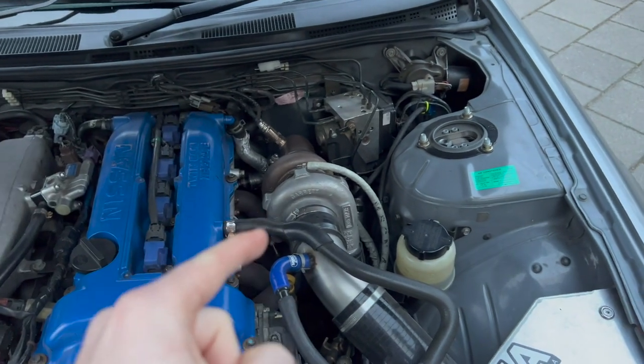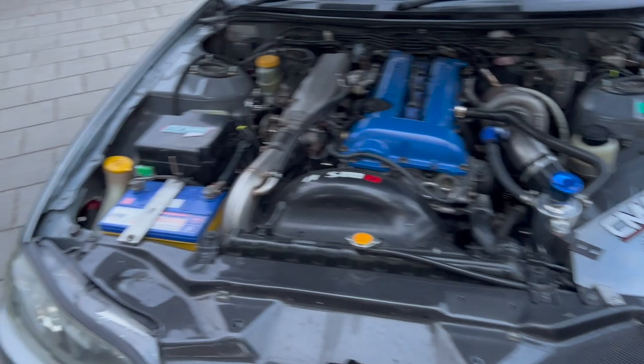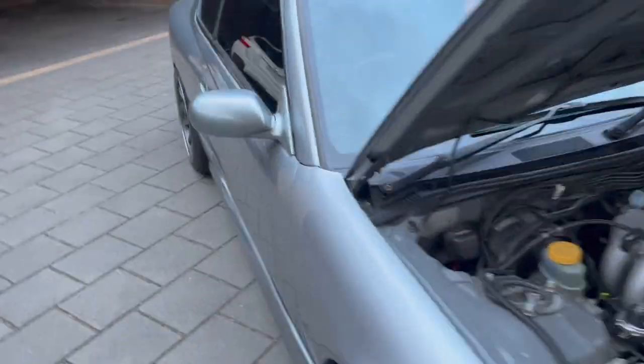It has a high-mount GT2871, and it makes almost 300 kilowatts. I have to say that it's extremely exhilarating to drive. People love to bag these things for sounding absolutely terrible. However, there's one thing that people cannot deny, and that's the fact that they're extremely good engines.